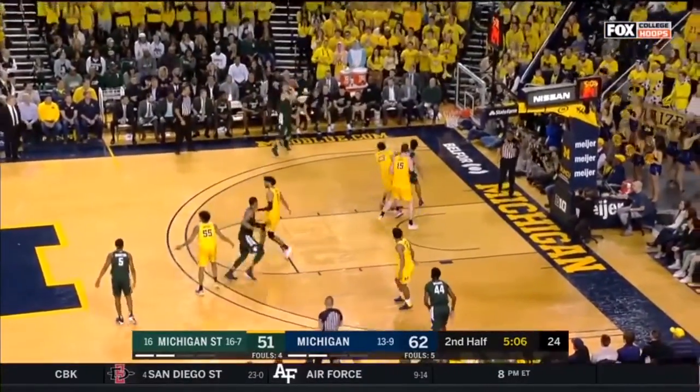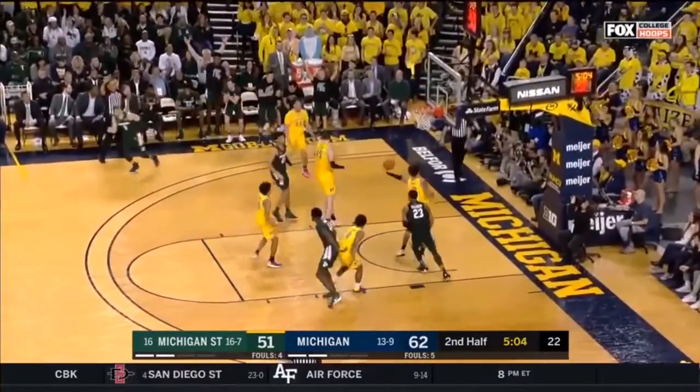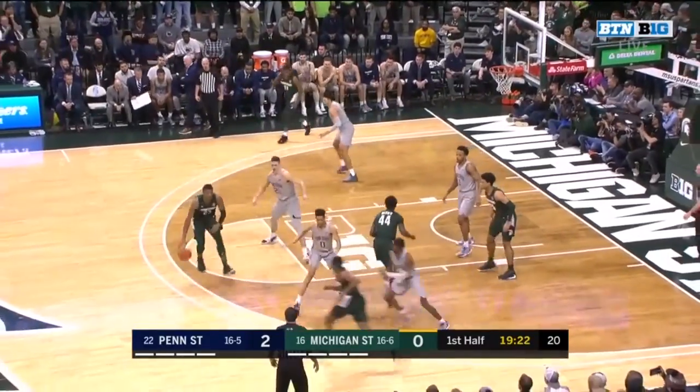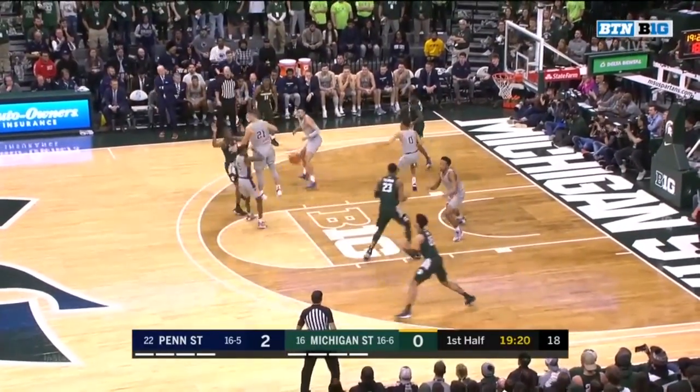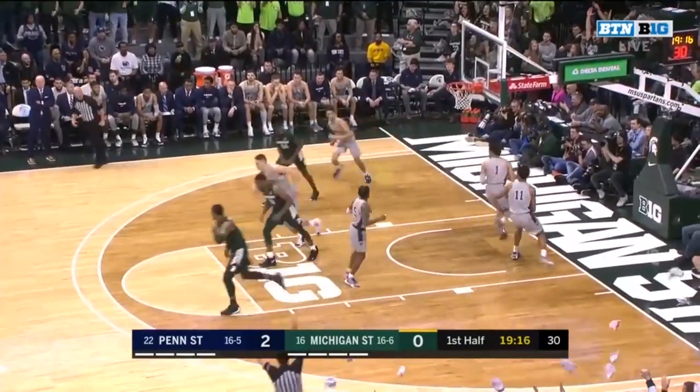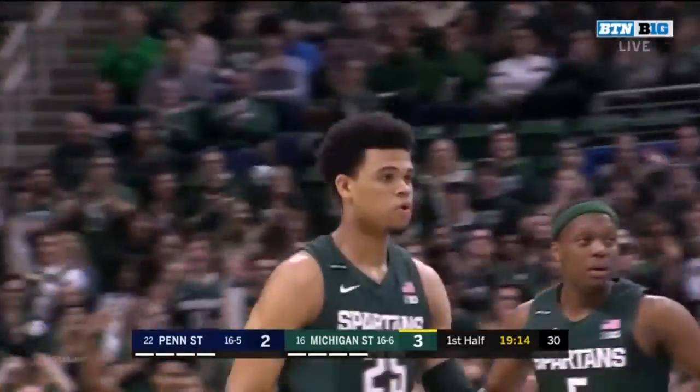Now Arns a wide open three. And hits. Xavier Tillman coming off a really tough shooting game against Wisconsin. Hall left open, and he'll take it. Malik Hall, who has hit 9 of his last.